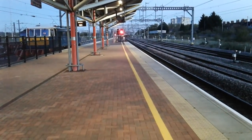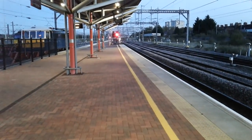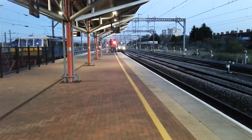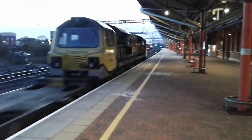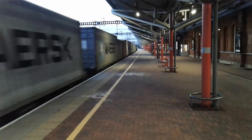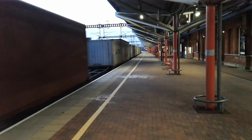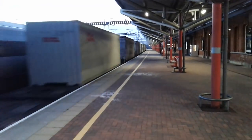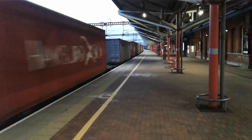Okay, our first freight train of the day is going to be a Freightliner Class 70 going to Trafford Park from Felixstowe. 70006. Oh, that smells good. Well, that was a 390. I haven't got the faintest idea where it's going.